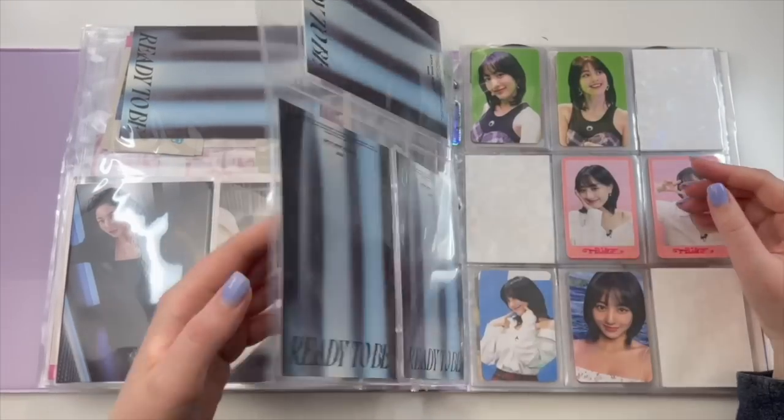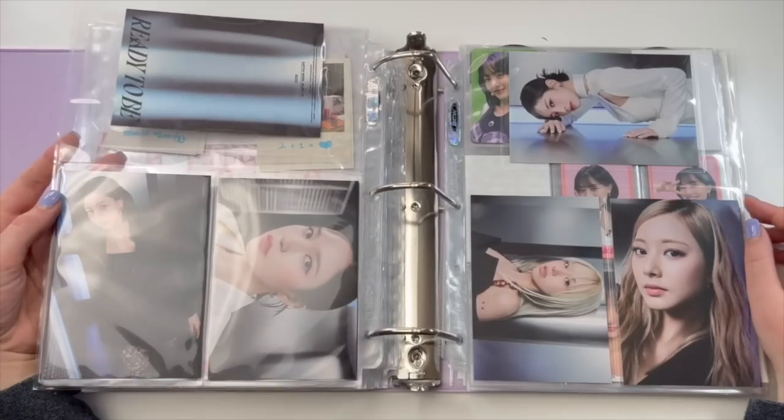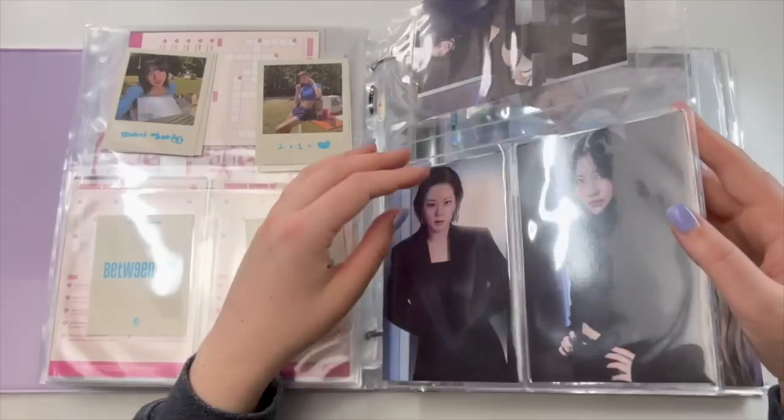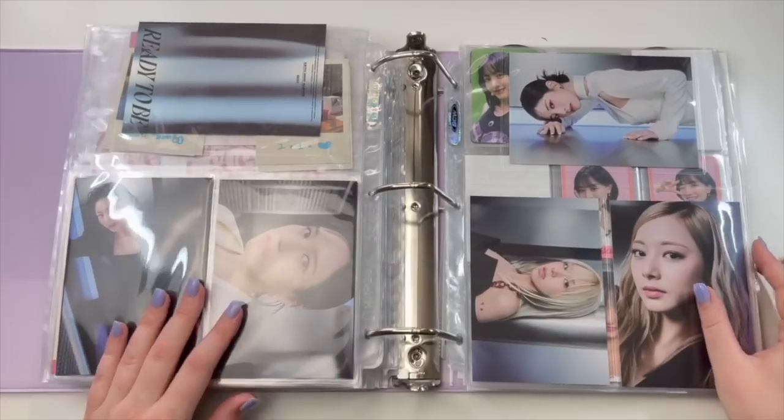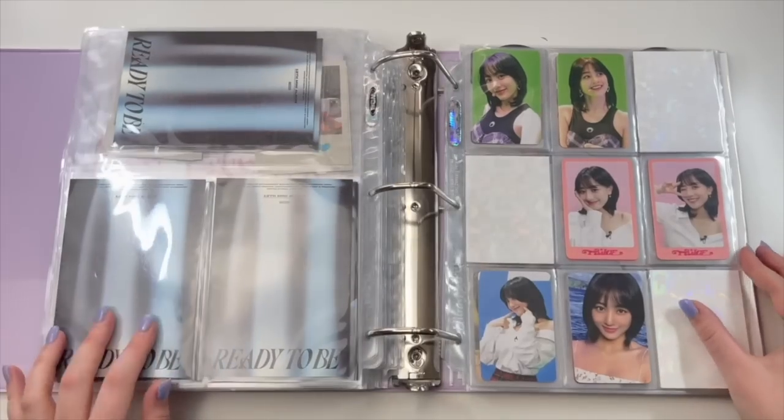I did decide to collect OT9 for this. I'm pretty sure the only member I'm missing is Sana, right? Yeah, Sana. So if you have Sana's Ready to Be postcard, let me know. I would really love that.